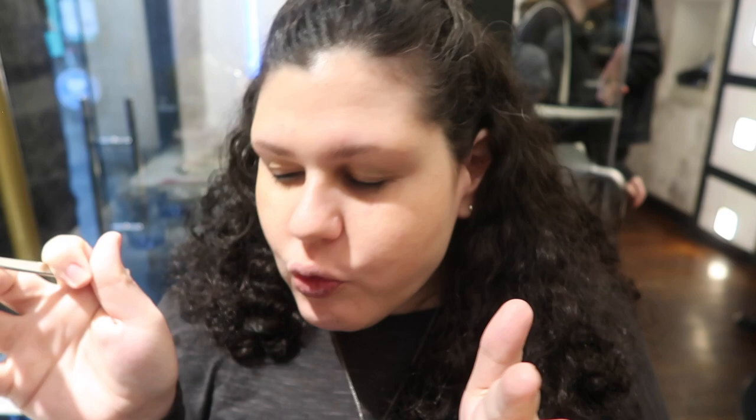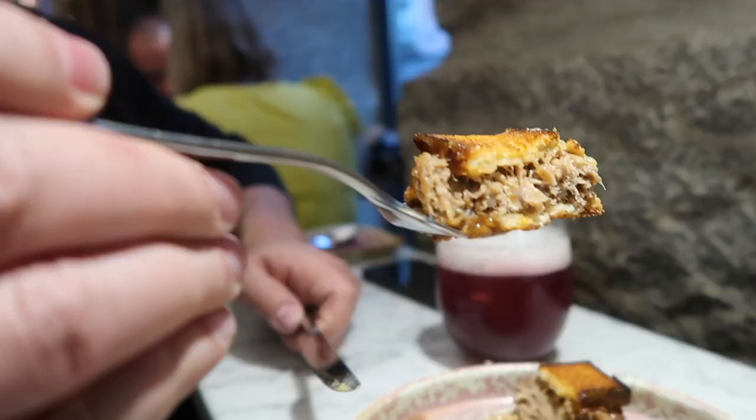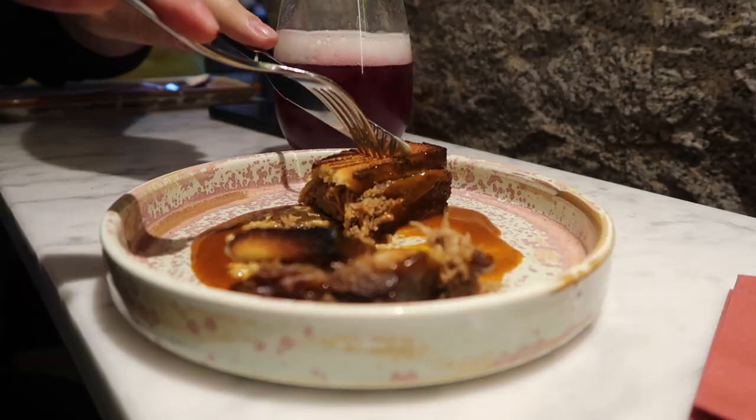Full pork? Nice. Let's order four of those. Obviously, the bread is toasted so you get that crunch, but the pork is really, really soft. It's really tender. And the mustard gives it a really nice touch, a little bit of that tang.